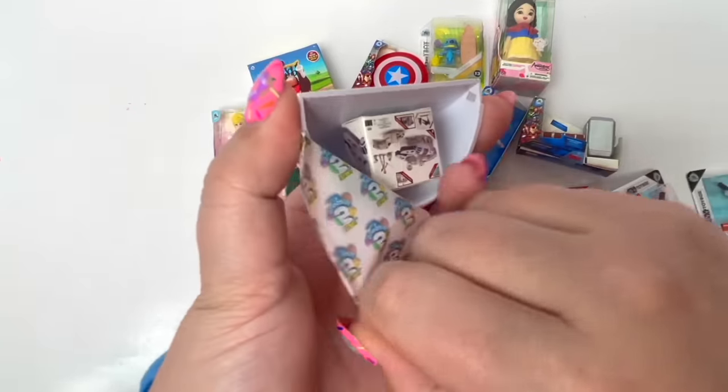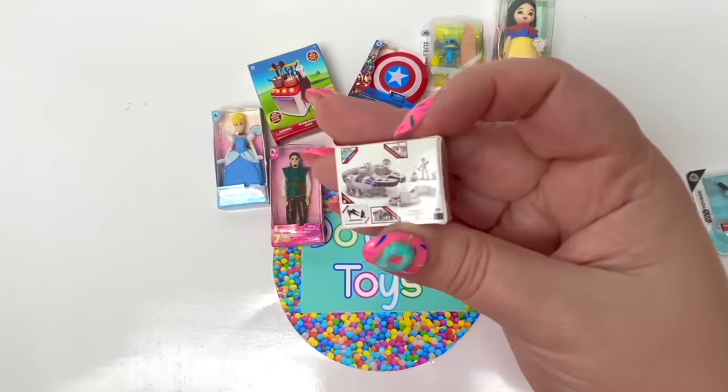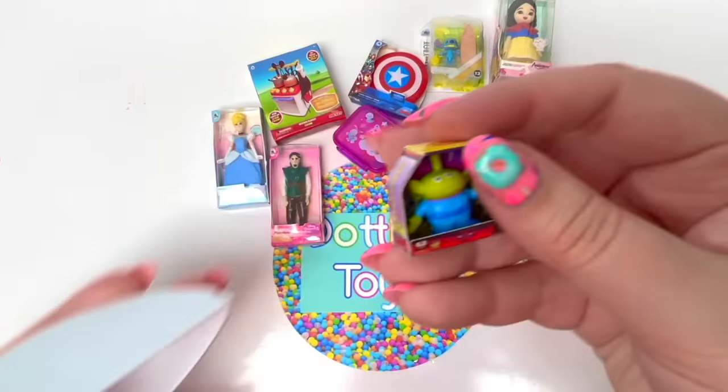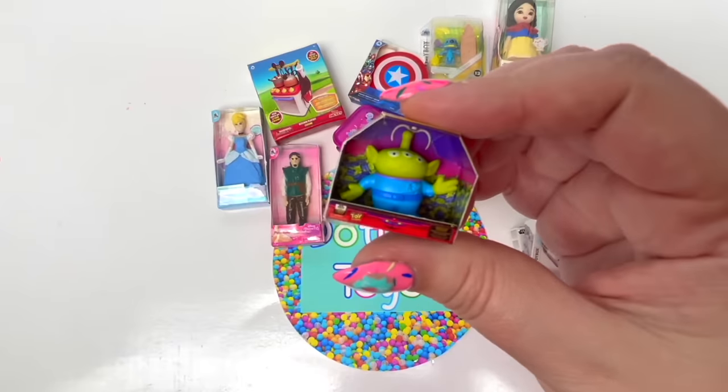All right, slice number four. We have another Millennium Falcon. I've gotten so many Millennium Falcons. All right, last slice. What do we have? We have the green alien, and I love this little detail with the claw.